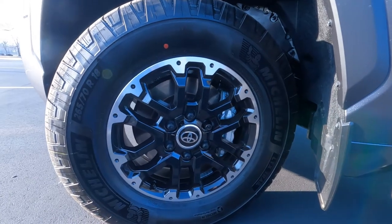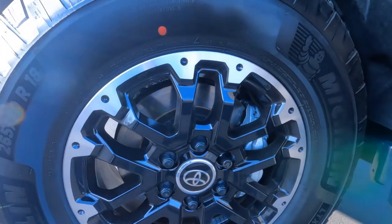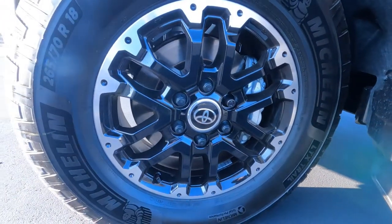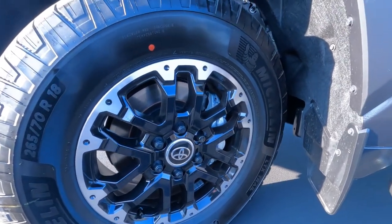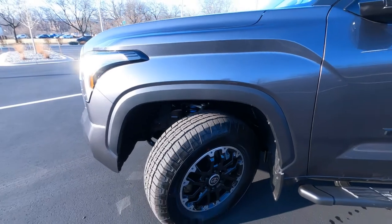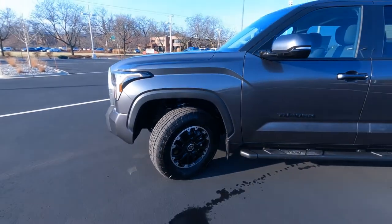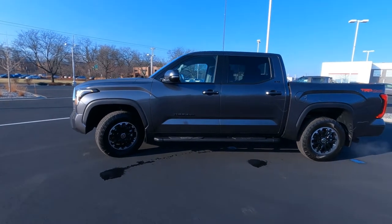And then an 18-inch black painted alloy wheel, four-wheel disc brakes, anti-lock brakes, traction control, of course, Drive Select, multi-terrain select, crawl mode, downhill assist. Really a great system, that multi-terrain select and crawl mode.